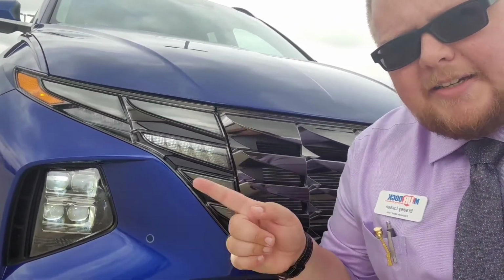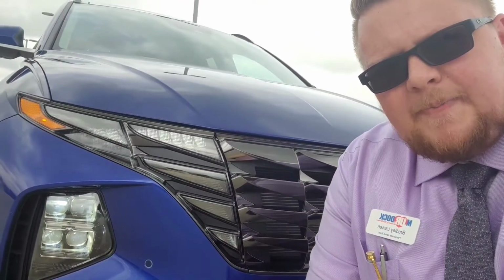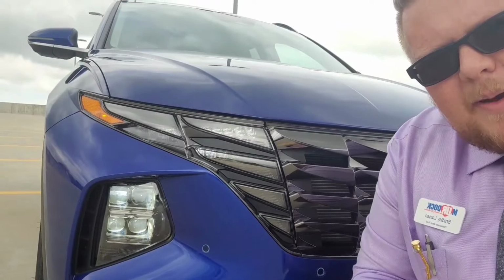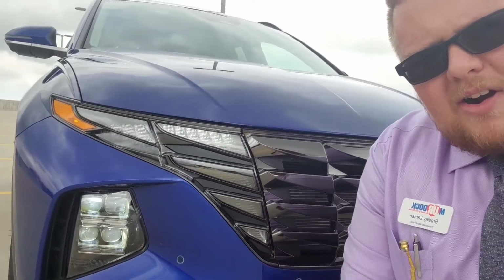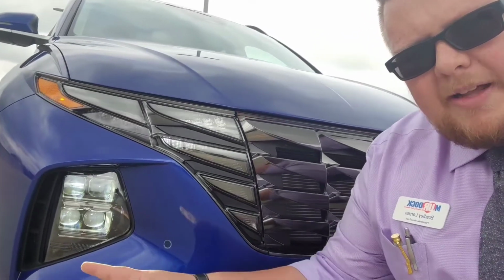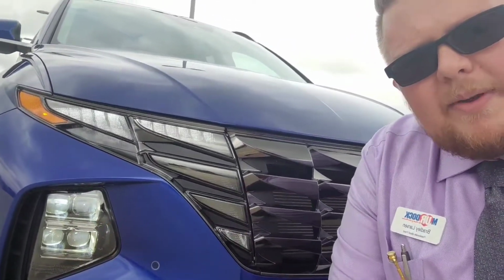Now I know they're flashing or kind of flickering in the video, but I promise you they don't do that. This is just the video. But these right here are the daytime running lights for the car. You have your normal headlights and your high beams, everything is down here.